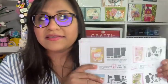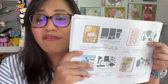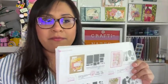I made a ton. What was my count? 17 cards with this, and I still have more. I just haven't posted them. Last week when my Facebook was not working, you guys, I have little baggies like this. Let me show you. I have little baggies like this of stuff that I have cut up. Random things. This paper is gone. It was an online exclusive.